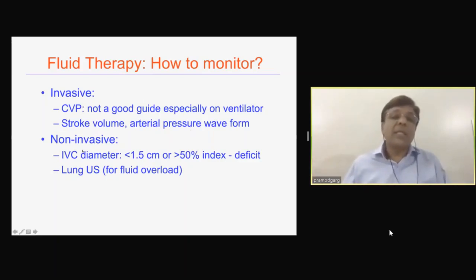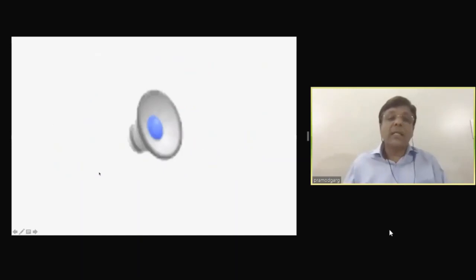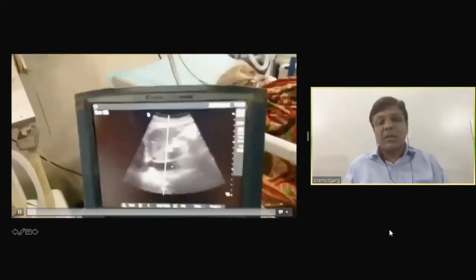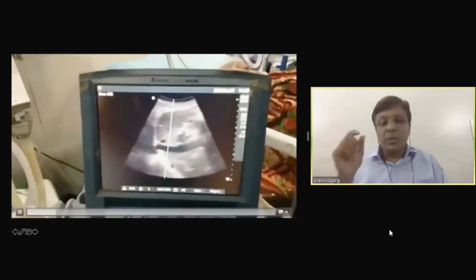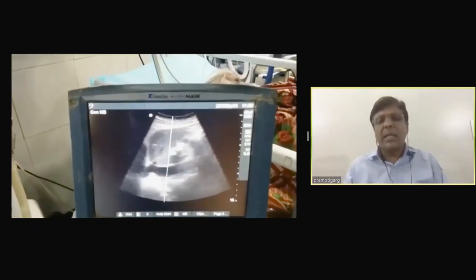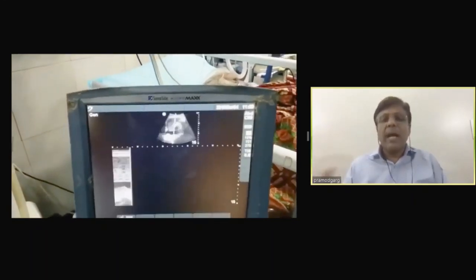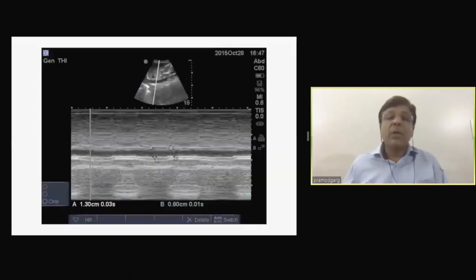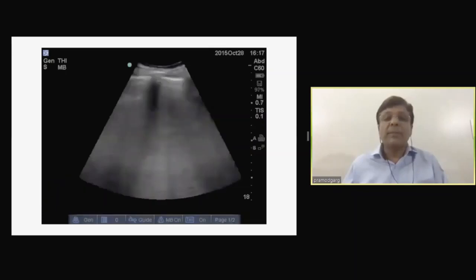But I would suggest that non-invasive measurement is very important. IVC diameter, and also I would emphasize lung ultrasound. And in most ICUs now, a bedside ultrasound is available. This is a video taken in our own ICU. You have a bedside ultrasound. All the residents can easily measure the IVC diameter by doing a bedside ultrasound. And this can tell you whether or not there is fluid deficit or the patient is fluid replete.